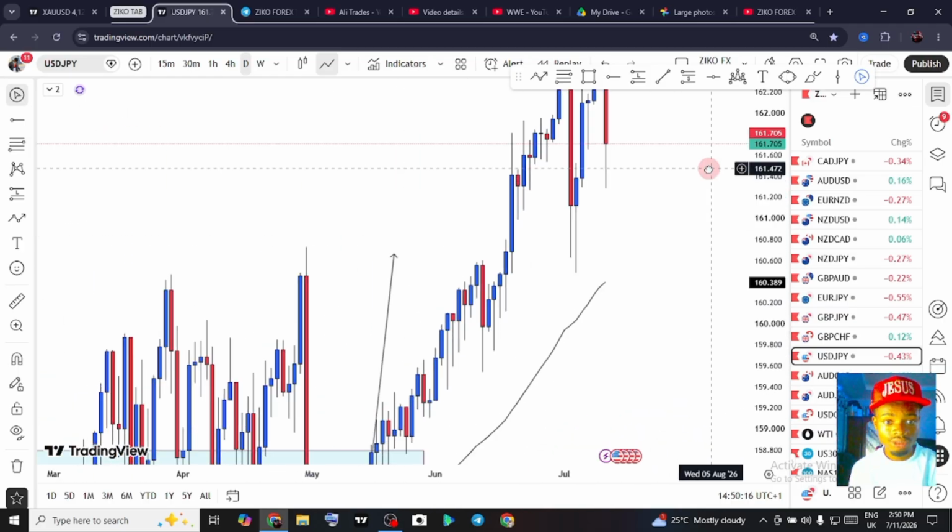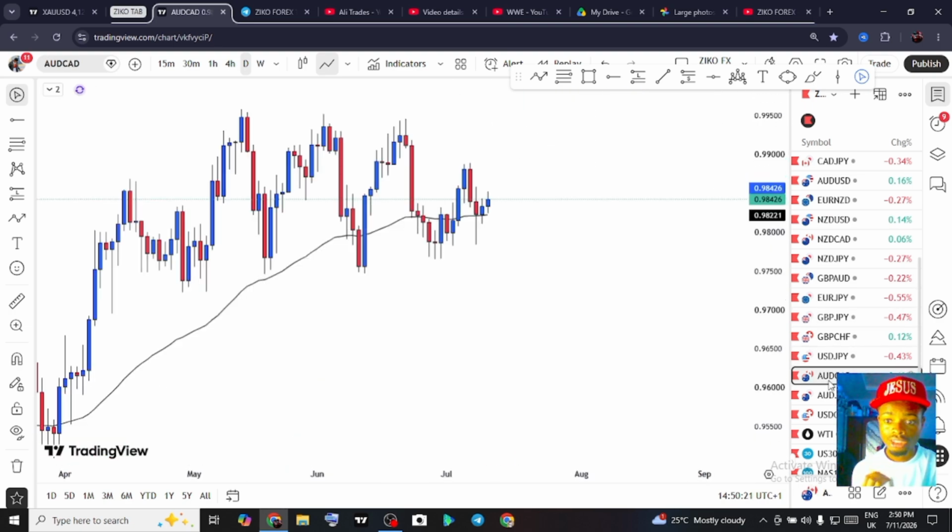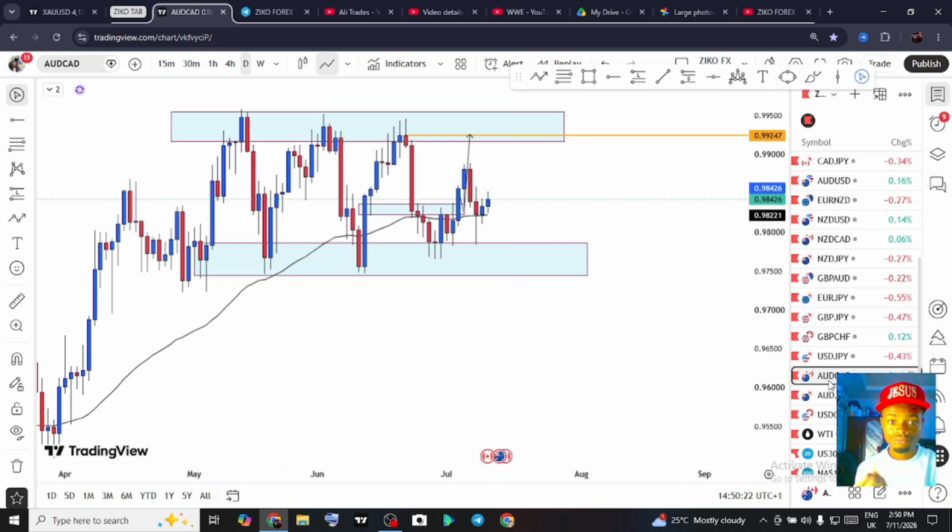By the way, I don't think we are going to get an area of interest, so there will be no need to even analyze our market. AUD card is still in this consolidation. It rejected from that area again. Like I told you guys, the last time we actually bought from somewhere around here. Now it rejected that area again and it's still going to the upside.